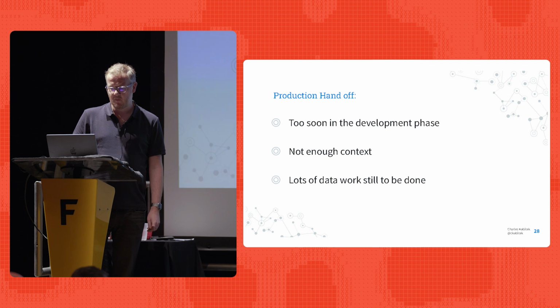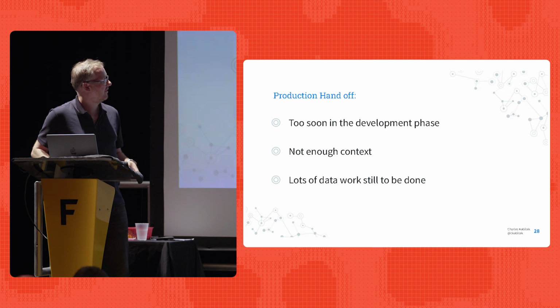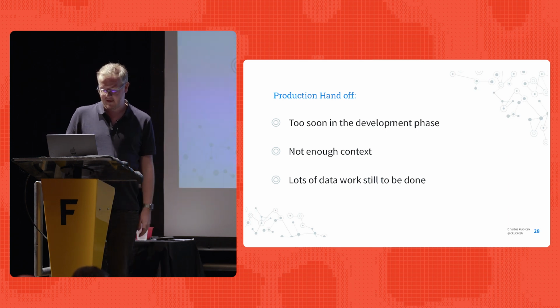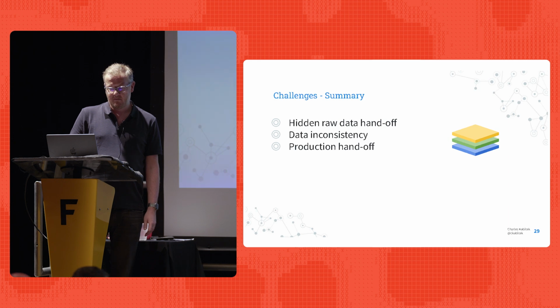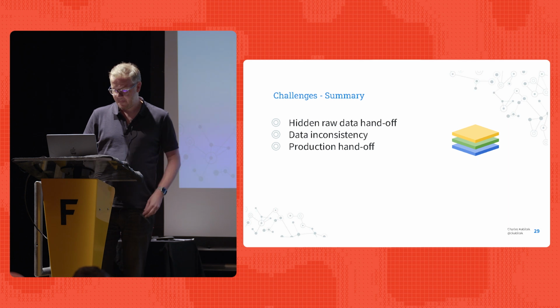So just to summarize, handoff happens too soon in the development phase. There's not enough context in the handoff, and there's lots of data work still to be done once the model has been developed in that environment. So yeah, just a summary of the challenges: the hidden raw data handoff, the data inconsistency, and production handoff.